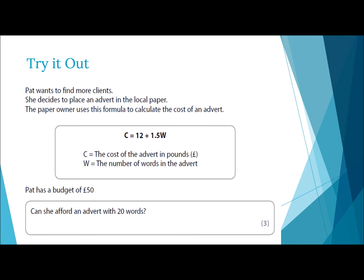So now we're actually going to have a go at some exam style questions. I definitely recommend that you pause and have a go at these yourselves. I think this question would also be one you could do without a calculator if you want to try that. So make sure you do answer the final question. Can she afford an advert with 20 words?